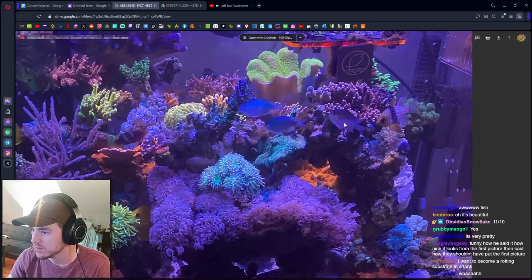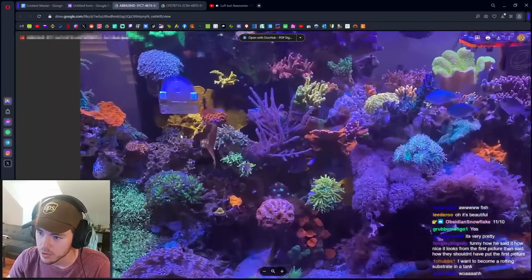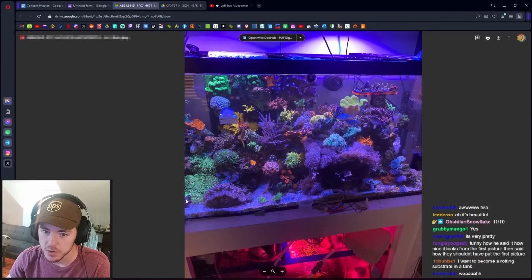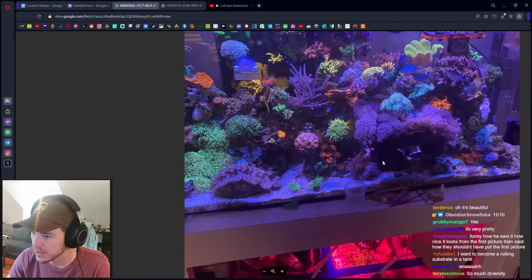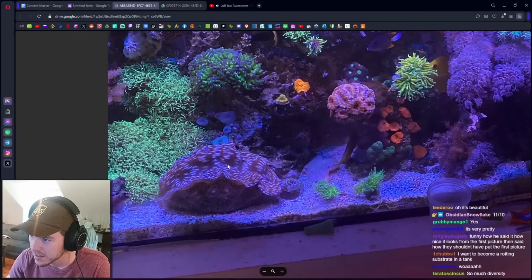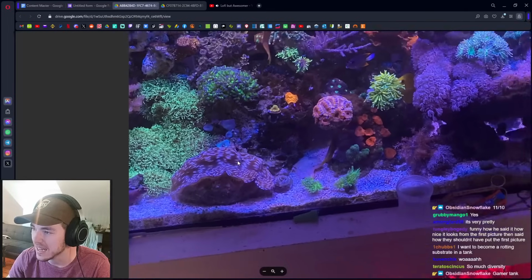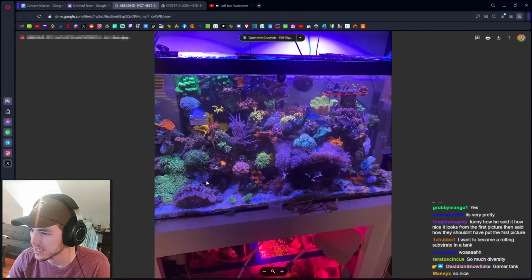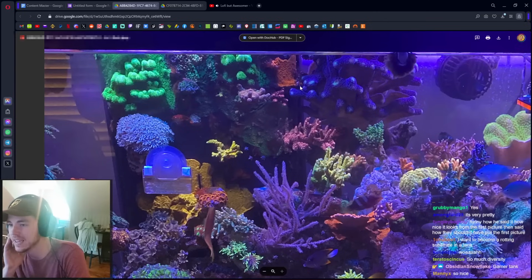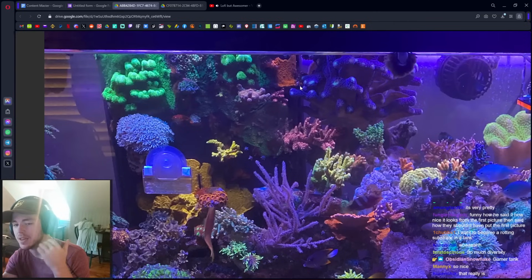Damselfish of some sort? Not sure. I don't know ocean fish too well. I'm hoping to learn, though. That's pretty cool. Love the substrate. Love all the corals. Is this a live giant clam? Holy. How did you manage that? That's pretty sick. This is a damn good tank, but I'm so biased against saltwater that it's pulling me away.